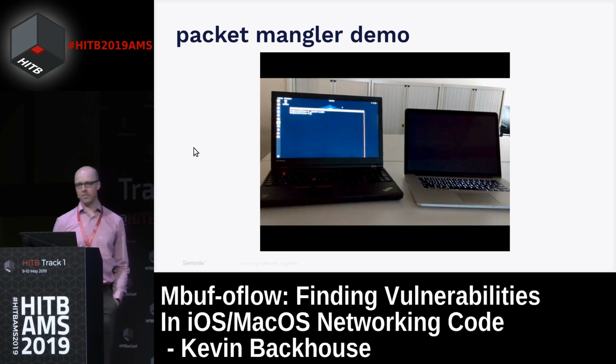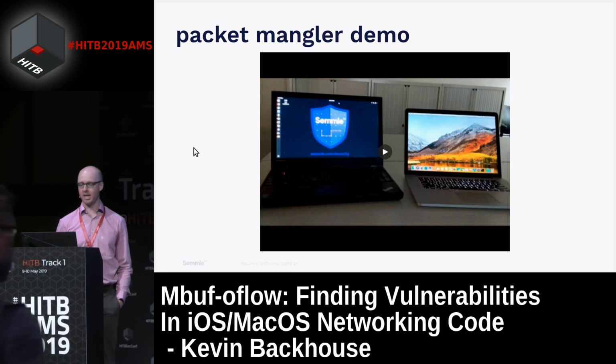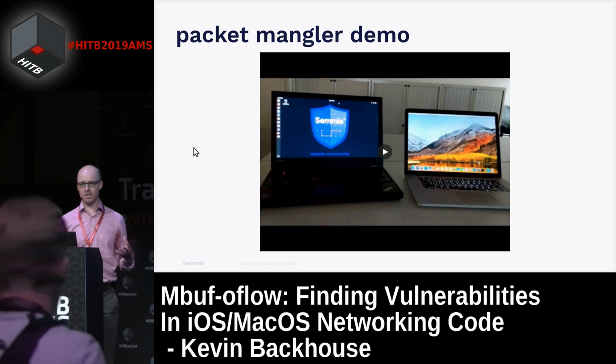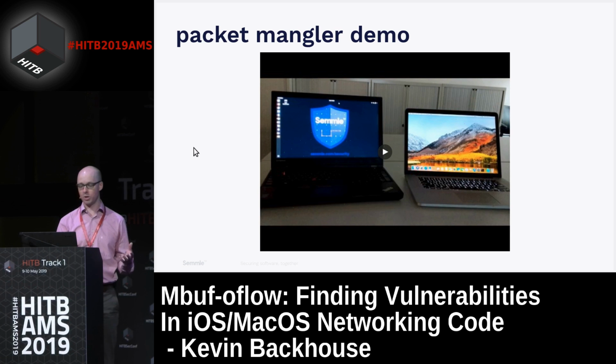Now, the reason that this is not as exciting as some of the bugs that I'm going to show you later is because it only works when the PacketMangler is switched on. The PacketMangler is in the kernel, but it seems to be some sort of vestigial thing that doesn't actually get used. Although it's there and you can switch it on, you need to have admin privileges to switch it on, and nobody, as far as I can tell, ever does that.